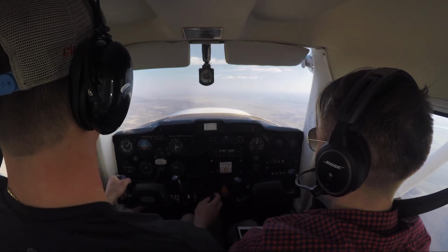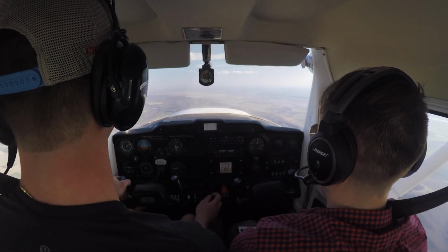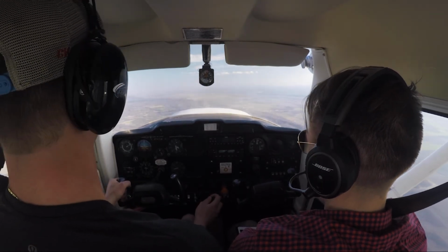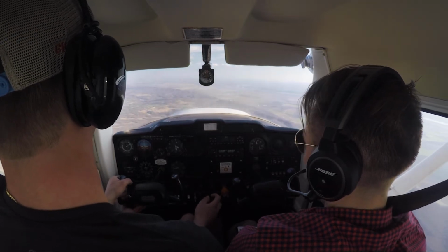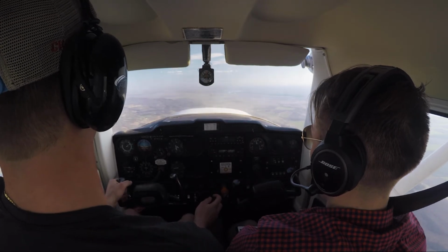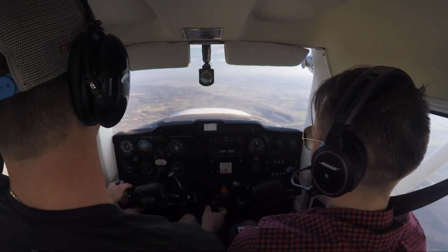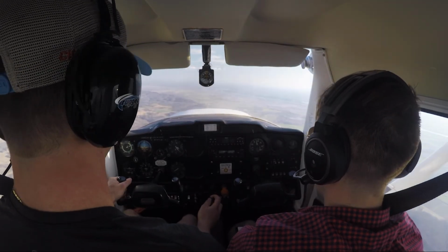Now just lower that nose, get a descent going. At 60, you can take some of that power out. There you go. Okay, stay and just get a stabilized descent going. There you go. Come on, baby. There you go. Help me out. There we go. Perfect. Okay. And now pull that power back all the way.